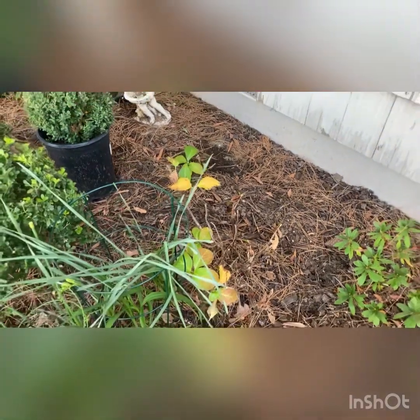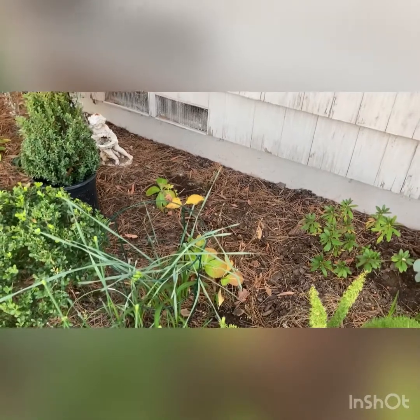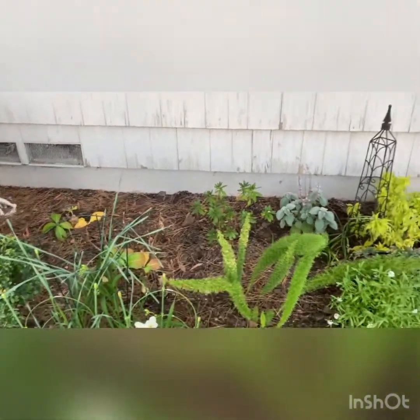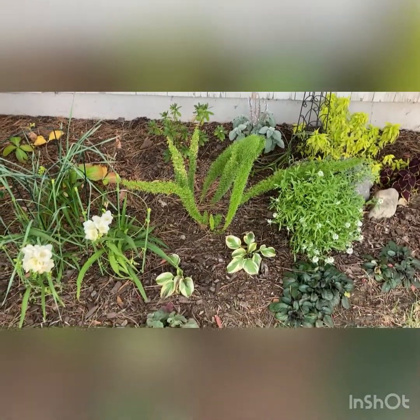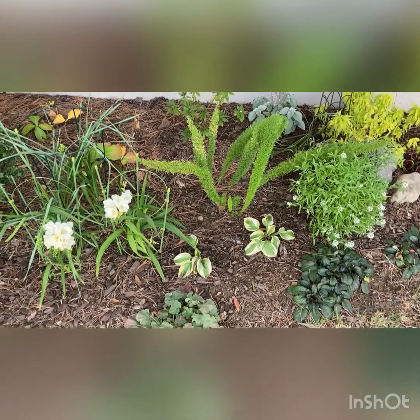My poor gardens have been neglected over the years. We've had a lot of family stuff going on, and the gardens just weren't maintained. So we're making up for lost time here. I have a couple of hostas in front of that foxtail fern, and those are new to the garden.